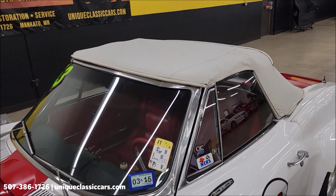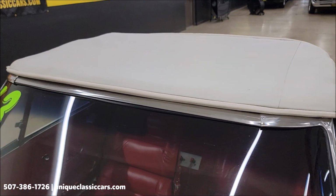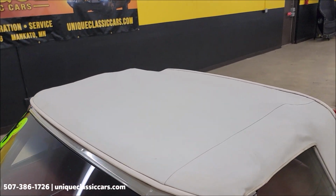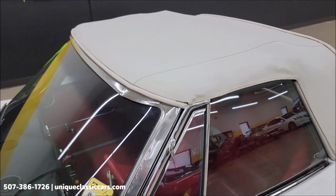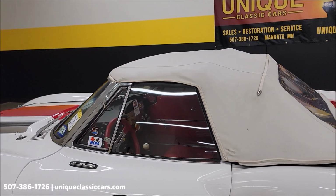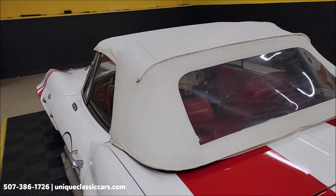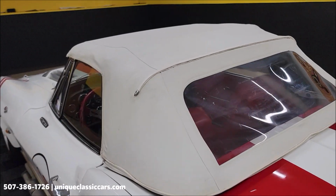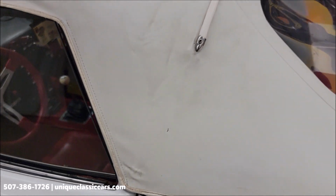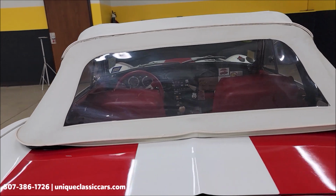Last but not least, convertible top up. Manual top. Easy for one person to put up and down. Very simple. White vinyl. As you can see above the windshield, nice tight fit. Rolled up the side glass also so you can see that. This is one of those you needed to keep you out of the sun. A shower, no problem. It's going to do its job. One minor, small little wear area there, but that's not going to affect how it performs. No doubt about that. Clear rear window.